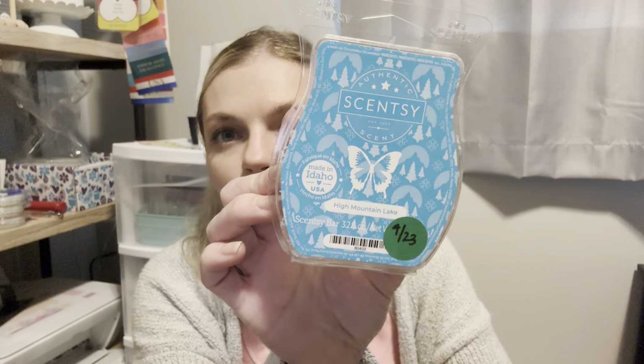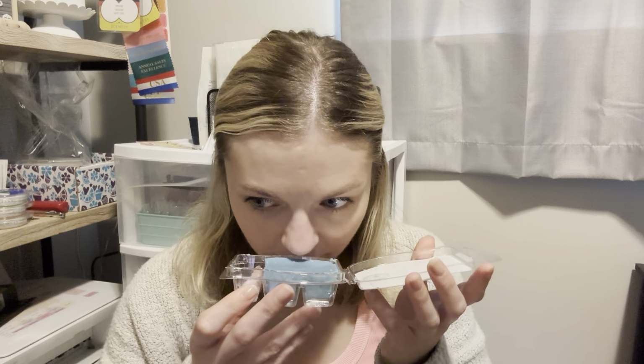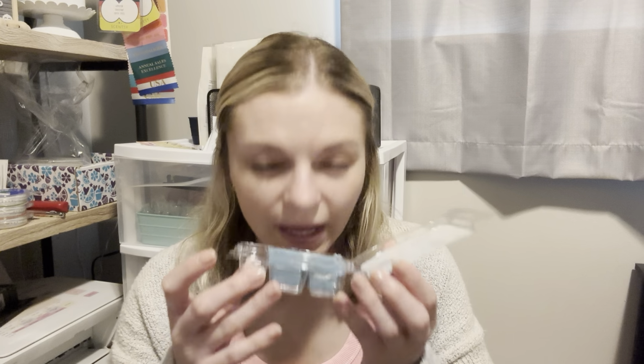One of these is not a bring back my bar, but it is a new to me bar that is currently available. So let's just start with that one. This is actually from the Father's Day collection, and it's the High Mountain Lake bar. Honestly, I could not smell this when it was warming. I don't know if it's kind of like a natural fresh scent, if you will. It gives me a little bit of the rocky type scent that some people get in Sand Swept. I really do get that, which is almost more of a natural type of scent.